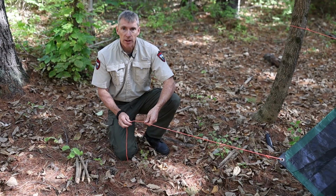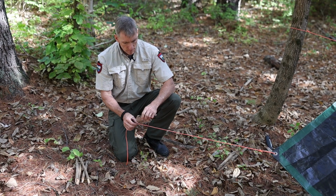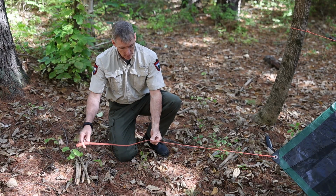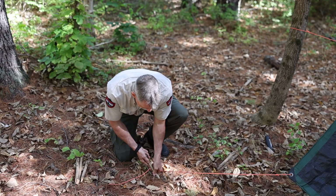When attaching my first stake, I want to make sure that I'm making a 45-degree angle in my rope, and I want to give myself a little bit of room to work with here. Okay, and I'm going to just push that into the ground.